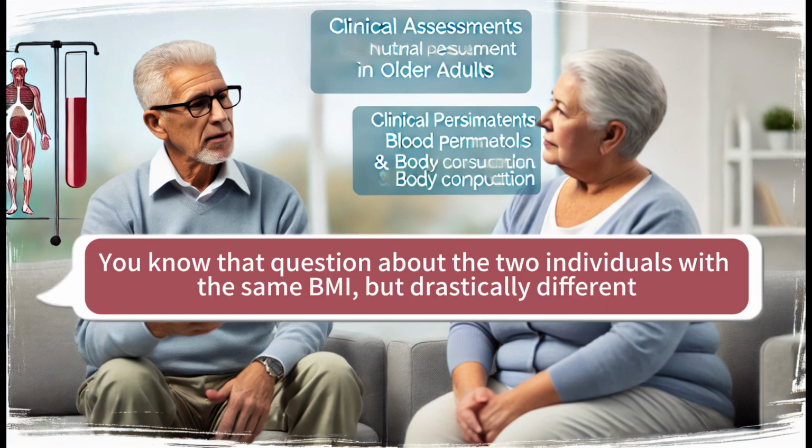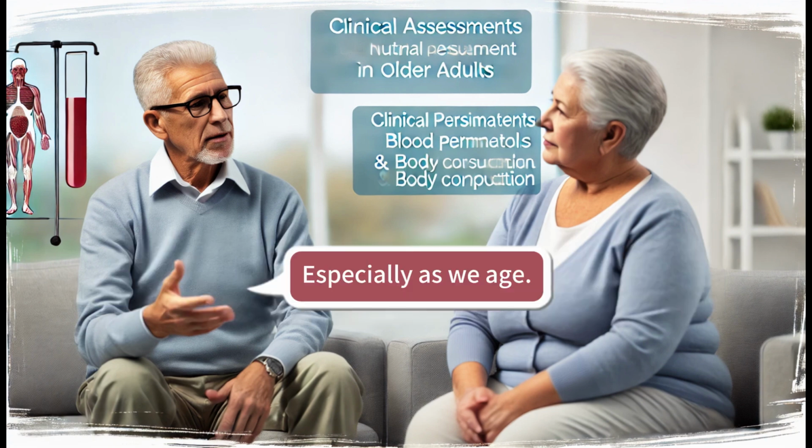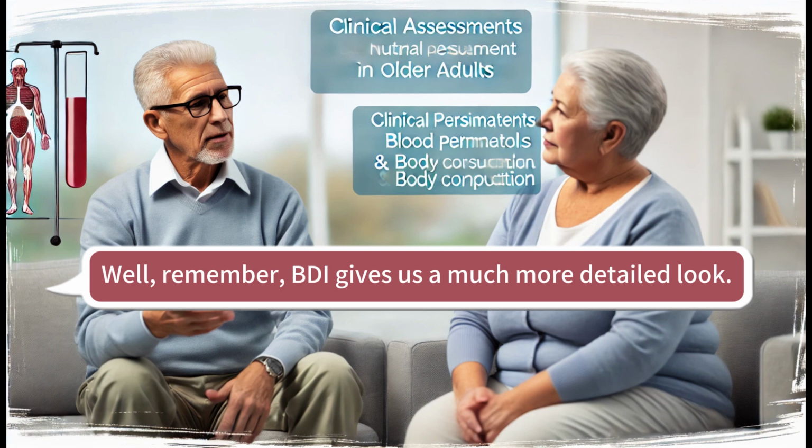You know, that question about the two individuals with the same BMI but drastically different BIVA readings really highlights why we need to look beyond simple weight and height measurements. Especially as we age. Absolutely. So let's break down why those BIVA readings might differ so much. Even with matching BMIs, what's going on beneath the surface? Well, remember, BIVA gives us a much more detailed look.